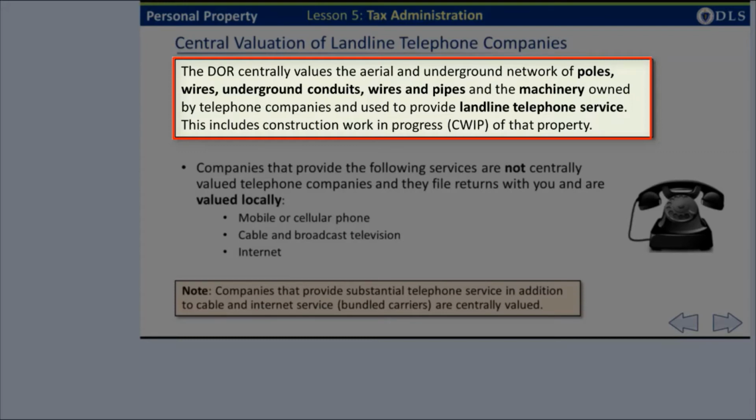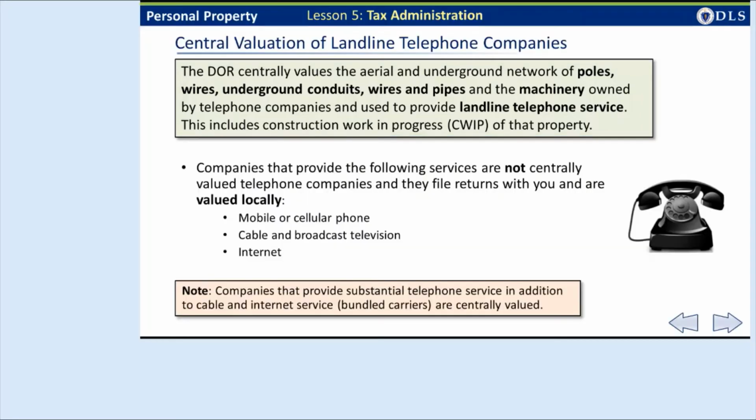Telephone companies, for purposes of central valuation, are not defined by statute, but court cases have found that mobile and cellular phone companies are not telephone companies for that purpose. Cell phone towers are taxed as real estate, but the equipment attached to them, which may be owned by entities other than the tower owner, is treated as personal property.